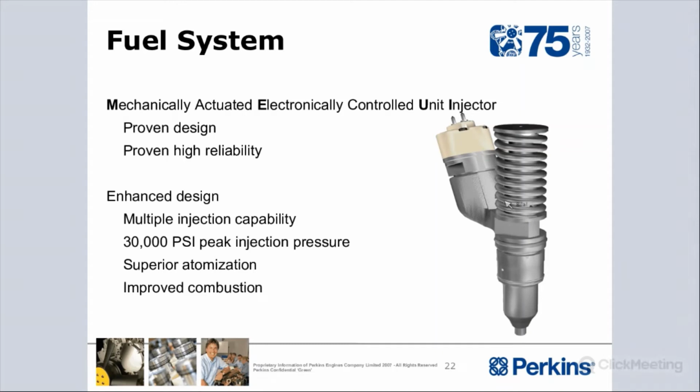Here we go. This is the injector. All injectors on electronic engines have a solenoid. This is an electronic solenoid controlled by the ECM. See these two pins? We have two wires coming from the ECM to these two pins of the solenoid.